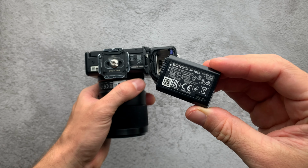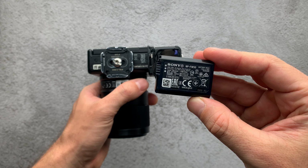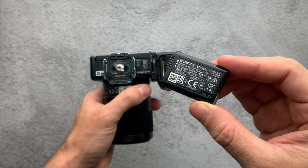The only downside to this small form factor is the poor battery life performance of the NP-FW50 battery. Aside from that, I think that having a small camera for creating content on the go is very practical.